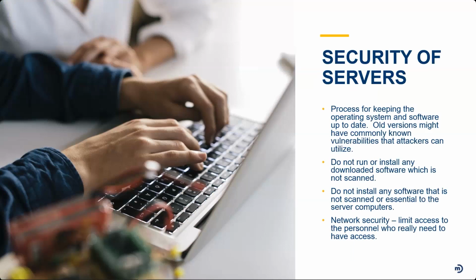Do not install any software that isn't scanned, making sure that you have appropriate mechanisms in place to be auditing and scanning those devices, making sure that you mitigate the risks that could be presented to you.